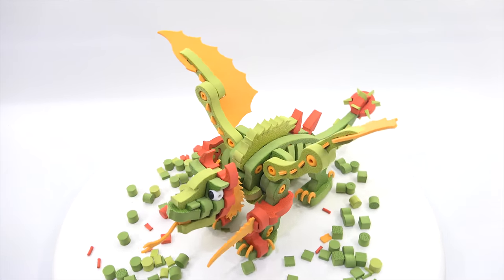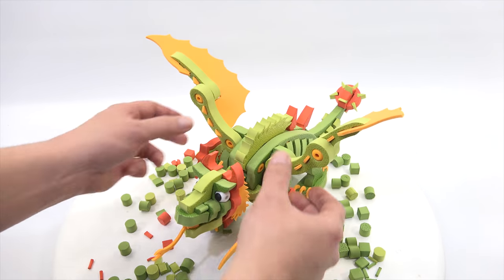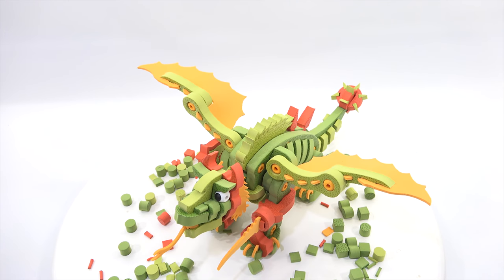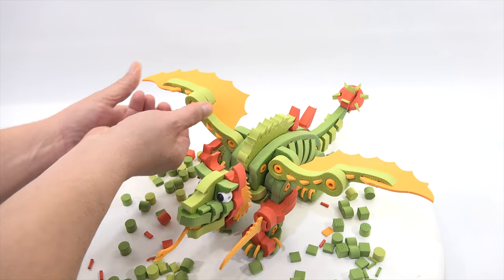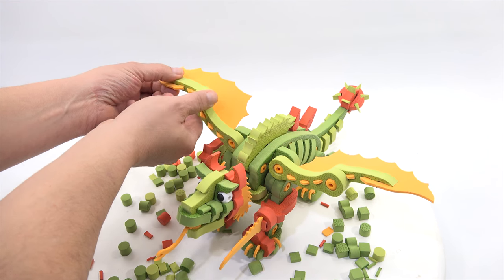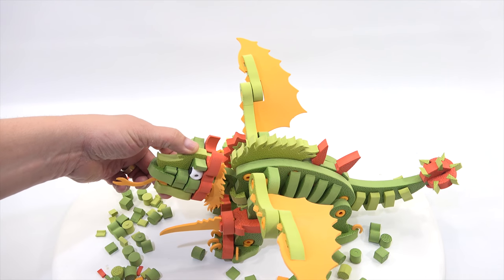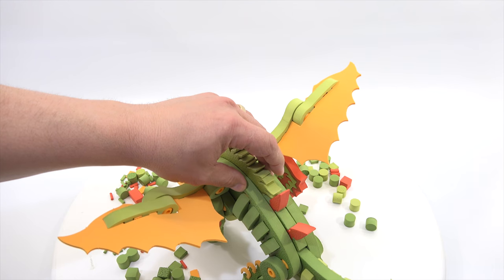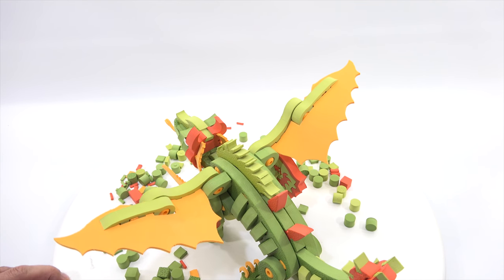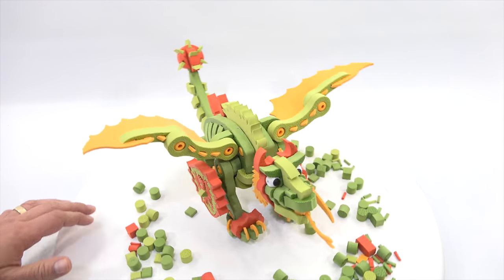And then, let's see. Fun things. You can move the wings and change the position. You could also change the end position. If you want to turn the wing up or turn the wing down, you can at the ends. His head goes up and down, so you can make movements there. And then his tail, the same. His legs will turn.